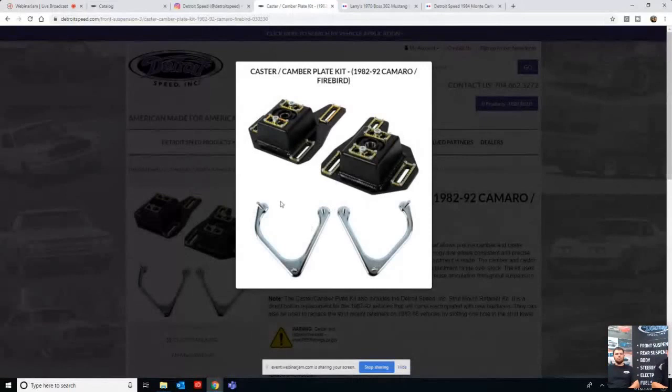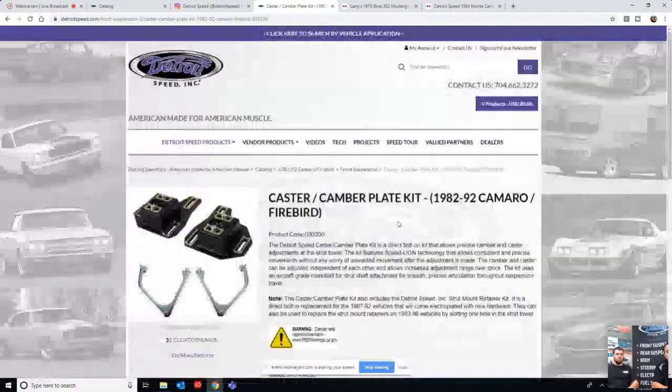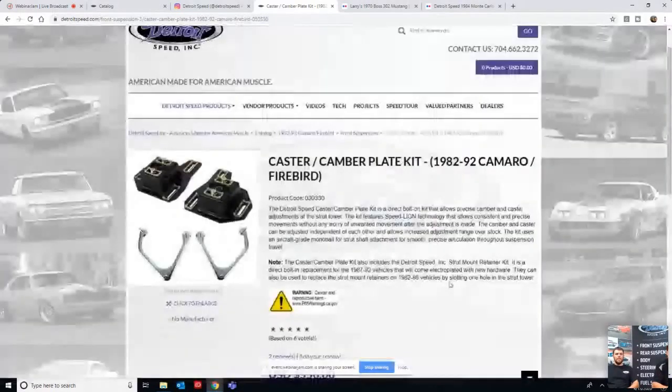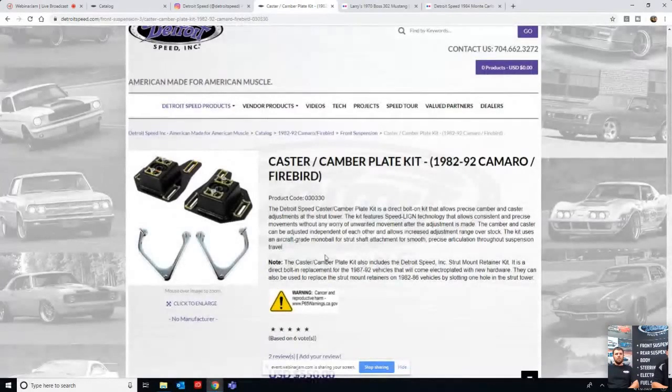Yeah, that's what's kind of nice, because like Matt told me, you really can't find those anymore unless you go to a junkyard. Yeah, so I don't think that anyone reproduces them. No. So what they're referring to here is our strut mount retainers that go underneath. Yep. It's a stamped piece that we have electroplated, and I guess those are prone to failure, just rusting out.